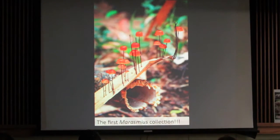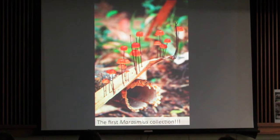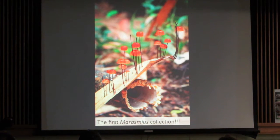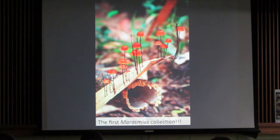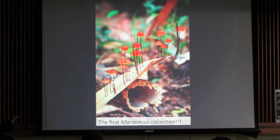So the second we entered into the national park boundary, I found this, and I was so excited because this was my first time finding marasmius, and I was just so excited that I could see it and find it, and I flew all the way here, and you know, it's all coming together, it's all happening. So this is my first one. This is not the best picture, don't worry. This is just a picture I took really quickly because of my excitement.